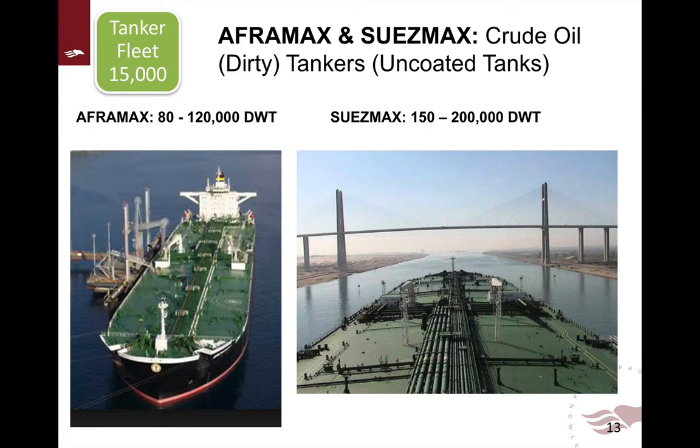Aframax and Suezmax. The tanker category named Aframax is derived from the term average freight rate assessment, AFRA, a tanker rating system devised many years ago by Shell. These smaller crude oil tankers, ranging between 80,000 and 120,000 deadweight tons, transport their cargo in uncoated cargo tanks from and to restricted draft ports in the Mediterranean and Black Seas.